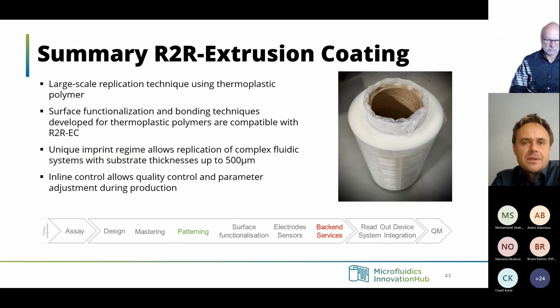Yes, so to summarize my part, I presented a large-scale replication technique based on thermoplastic polymers. The advantage here is that the surface functionalization and bonding techniques used for, for example, injection molded parts can be directly transferred to the foil we produce. We have a unique replication system.